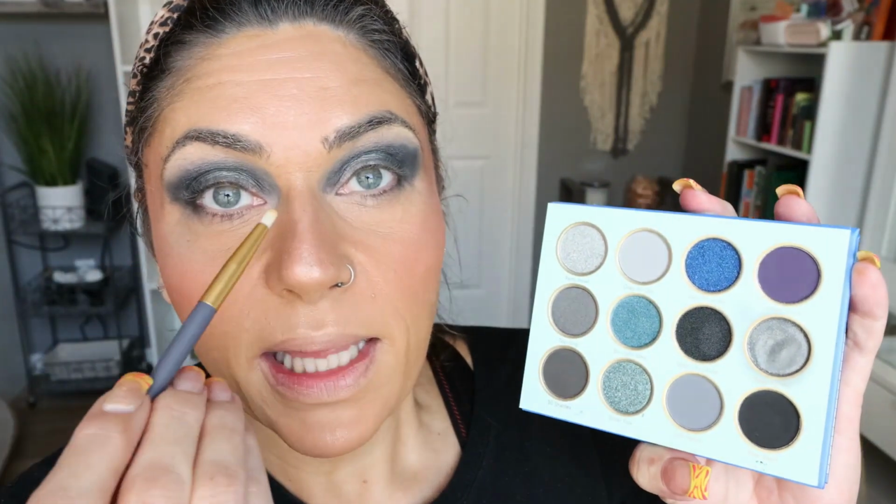It's definitely buildable. I've gone into the palette about 3 times with my finger, and I'm able to really build up the opacity. For the inner portion of my lid and my inner corner, I'm using Party Howl, which is this beautiful white silver shade. And we're going to test that out by applying it with a brush.